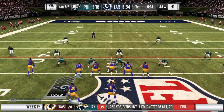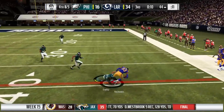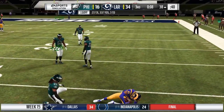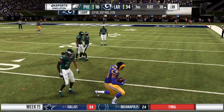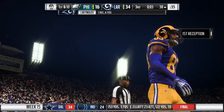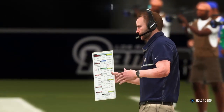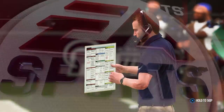Here we go on 4th. Goff. That's taken in, complete to Reynolds. And he's going to have the first down at about the 38. Well, we kind of looked at each other as they decided to go for it, but in the end, great execution, a 6-yard gain, and it all works out.